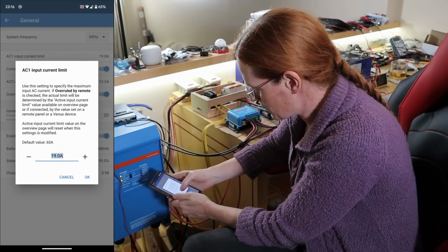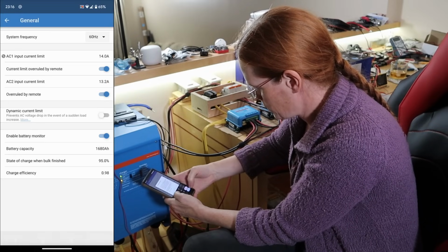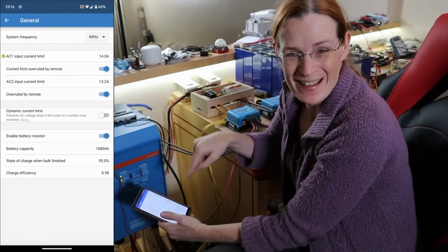Okay, AC input was set to 19. I'm gonna set this to 14 amps. Now I can use this to charge this. All of this was waiting for me to be able to make that one change.